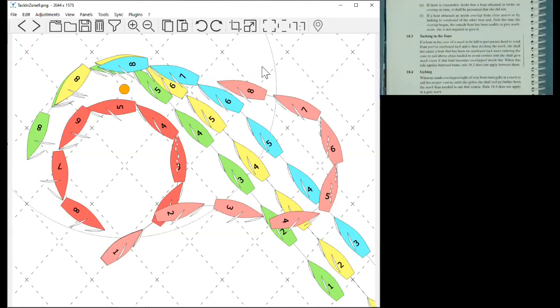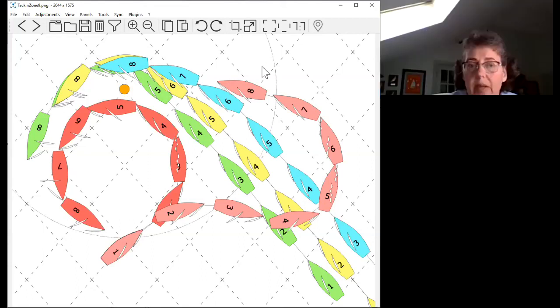Well, if boats have left him a spot on the ley line that he can tack into and still make it to the mark, and not miss the mark because he's underneath a bunch of boats all casting dirty air on him, and he can pull it off and the other boats give him room, maybe he'll get lucky and do it. But he'd better be pretty good at it and he'd better have just the right opportunity.